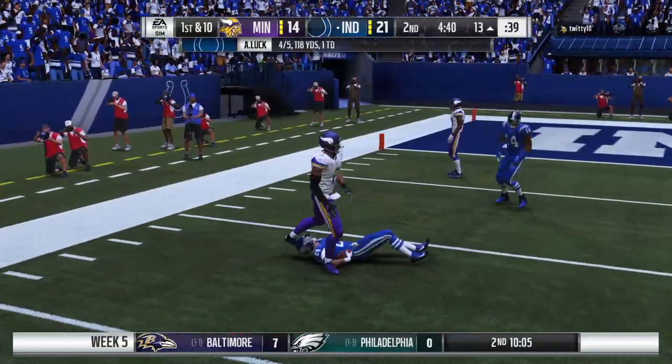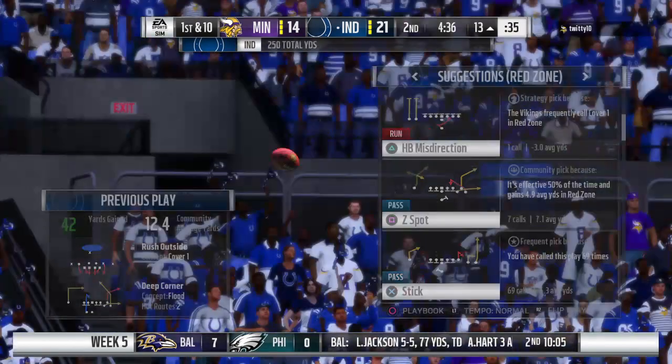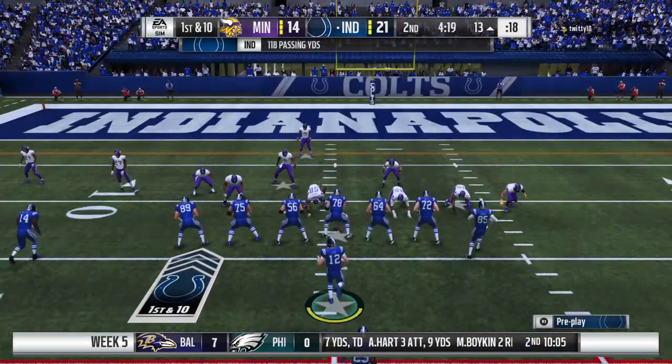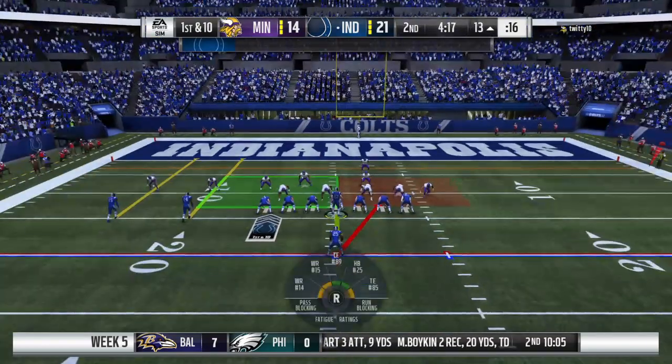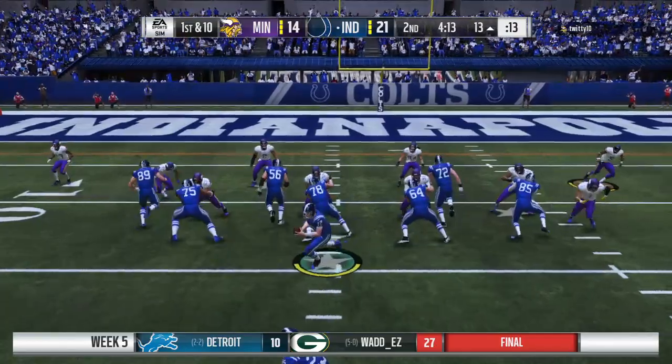28 toss. This is caught at the 20. And he is down deep into Minnesota territory. A huge play that time for the Colts. 42 yards. For a guy who didn't throw a football for 500 days, Luck's looking pretty sharp here early in the year.